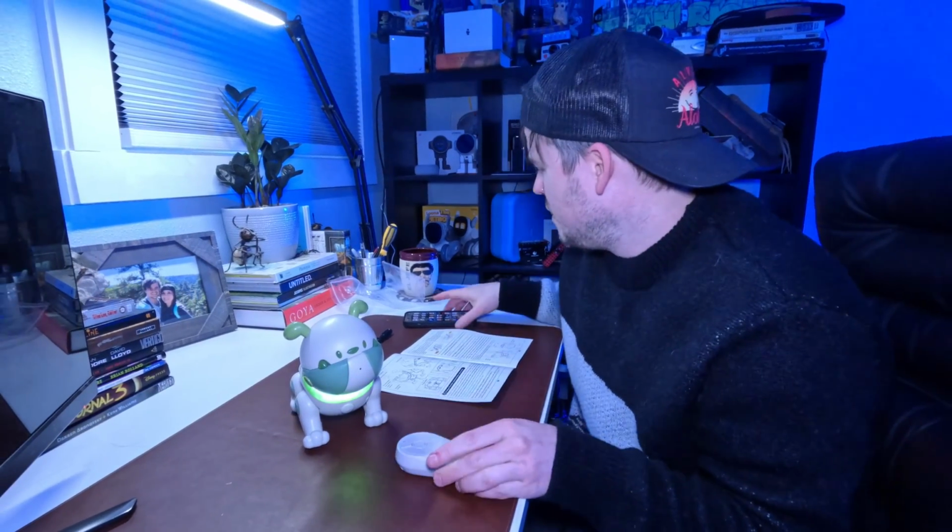So it seems to work for the head touch on the head, but I want to see this music function because clearly it can connect, I guess maybe Bluetooth. So let's see if it does. Come on now, dog. Doesn't say anything about Bluetooth connect, which kind of sucks because that would have been a pretty easy, cool feature. I mean, usually they sell Bluetooth speakers for like $5 now.